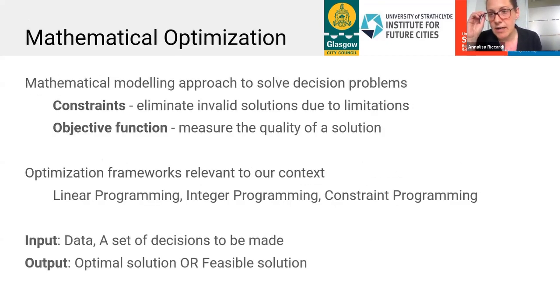So this is part of the method. The algorithm that we applied belongs to this class of mathematical optimization. And when you want to solve a problem with this algorithm, you need to define the constraints and the objective. So the constraints are all the ones that I mentioned before that can tell the algorithm to discard the solutions that don't respect all these conditions. And the objective function is, okay, once you have found a solution that respects all the conditions, then how do you decide one solution is better than another one that respects all these conditions? So that's what the objective function is.